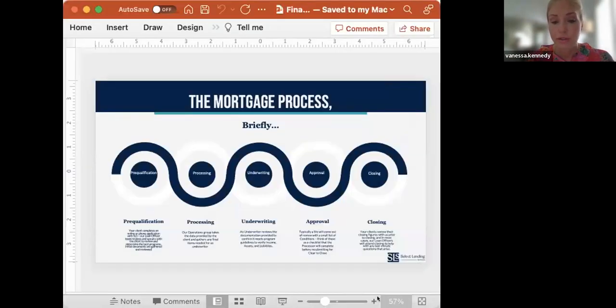The underwriter is going to go through all the documents and guidelines to make sure that file is ready to be fully approved and move on down the road. Then they will issue their conditional approval if it requires any additional documentation. At that point, that's usually where we can waive the contingency.